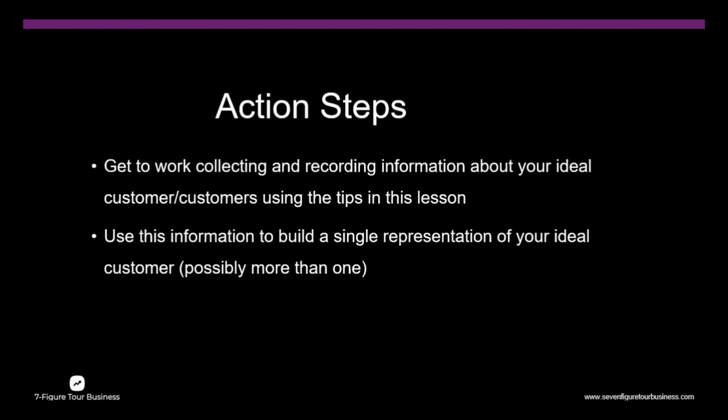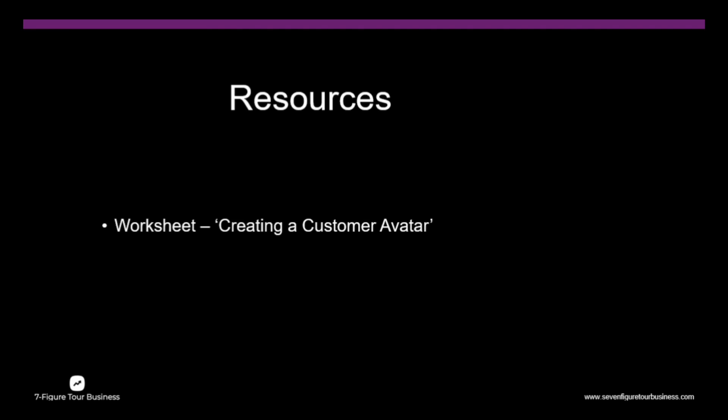So, ladies and gentlemen, action steps for this lesson. Get to work collecting and recording information about your ideal customer or your ideal customers using the tips that I've outlined in this lesson. Use this information, once you've done that, to build a single representation of your ideal customer. And as I've said, there could possibly be more than one ideal customer. To do this, over in the resources section, you're going to find a worksheet entitled Creating a Customer Avatar, where you're going to be able to essentially fill in the blanks. And once you've filled in those blanks, you'll actually be able to create your own personal ideal customer avatar.